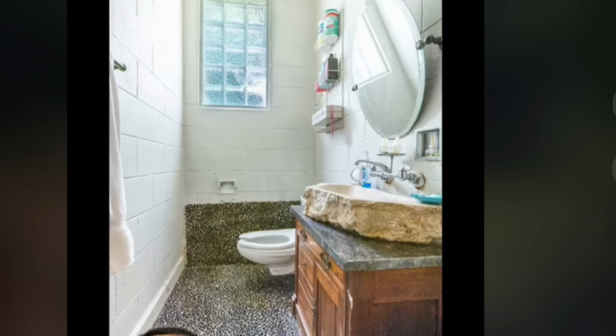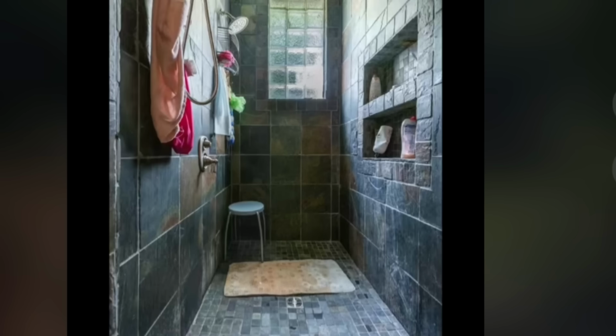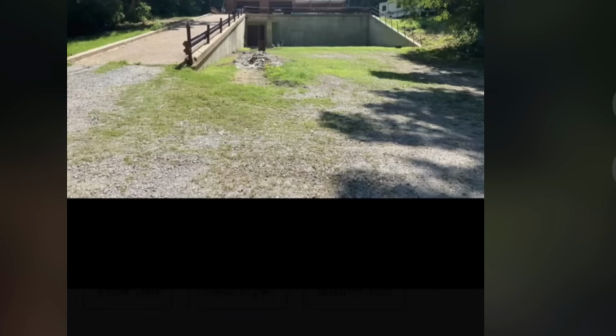The cheetah print, is that a rug or is that tile? The sink is crazy though. And the shower, I'm kind of impressed by it. So you guys gotta let me know how you feel about this property.